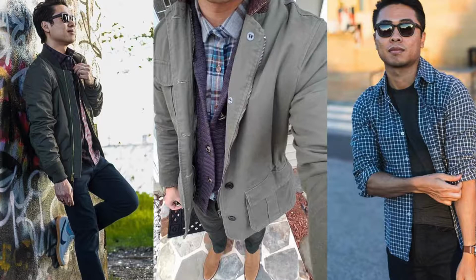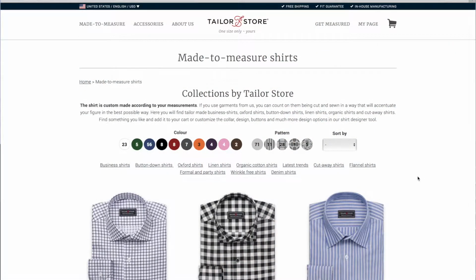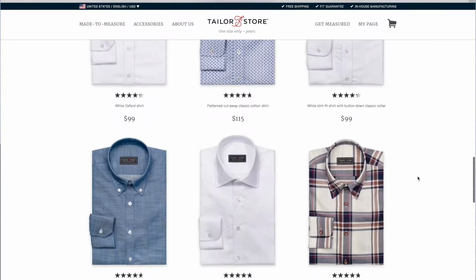So this isn't my first go around with Tailor Store. In fact, I tried some of their flannel shirts last year at the recommendation of good friend Brock McGough of The Modest Man, and I was quite impressed at the quality and the fit, and the customer service was quite on point. And I love that there was a wide variety of different colors and patterns to choose from, and their visual designer is one of the best out there.